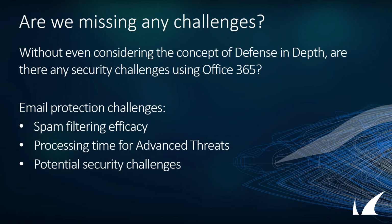Processing time for their advanced threats, they run everything through ATP, much like we do if you're using our ATP service, but their ATP system can be quite slow. It is not uncommon to have a half-hour delay. They do have what's known as dynamic delivery, in which they'll tell you that this file is undergoing review and it will be available to you at some time in the future. With us, a very, very small number are ever delayed to go through all of our layers of advanced threat protection.